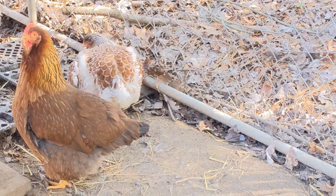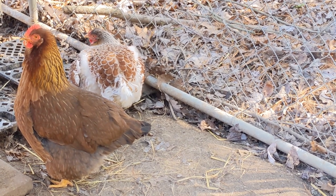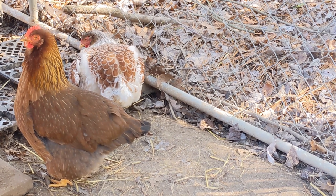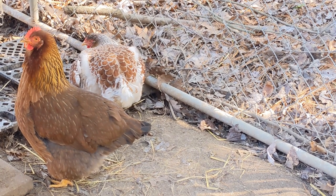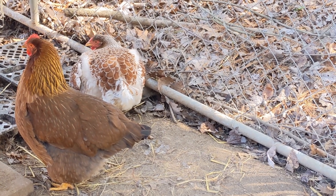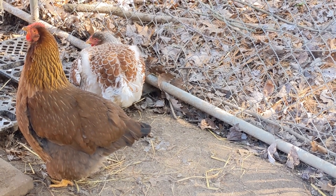That brown one right there is Magnolia. She was my first chicken. And she's a Welsummer. She lays a really pretty, like, dark terracotta-colored egg with darker polka dots on it. It's really pretty. And that one laying down taking a nap back there is a splash-laced red Wyandotte. Her name is Dove, and it's a really nice heritage breed. They're very docile, very friendly, and she lays a lot of large eggs.